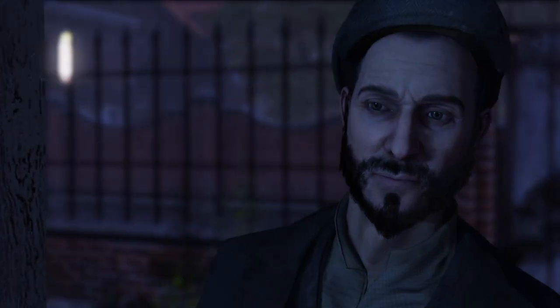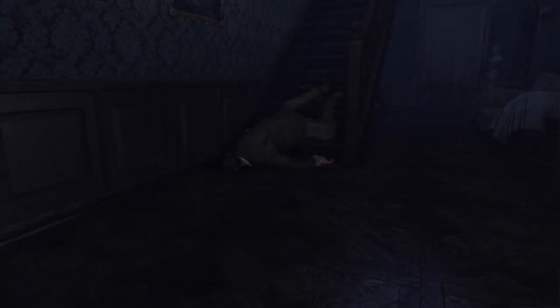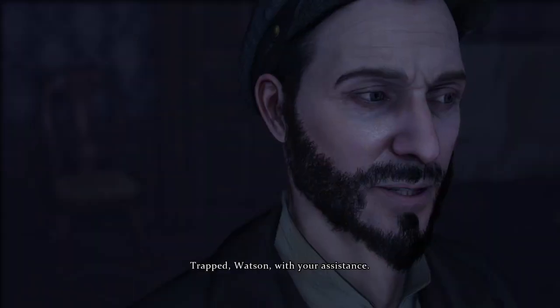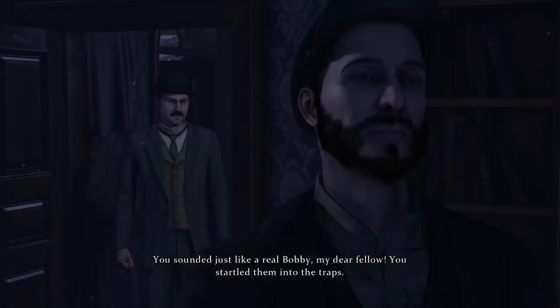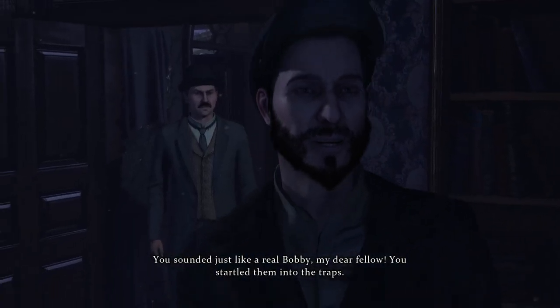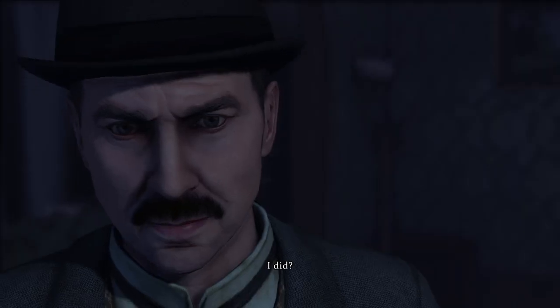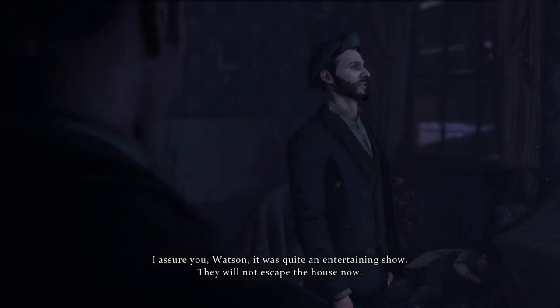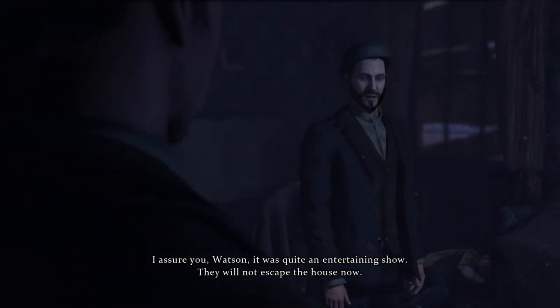Police! Police! Stop where you are! Where are they? Trapped, Watson, with your assistance. How so? You sounded just like a real Bobby, my dear fellow. You startled them into the traps. I did? I assure you, Watson, it was quite an entertaining show. They will not escape the house now.